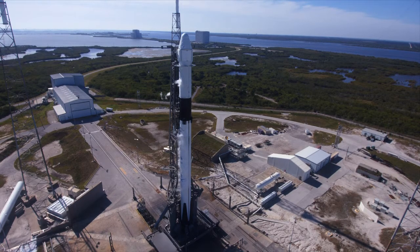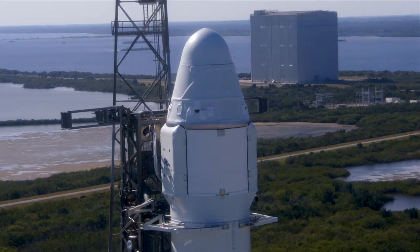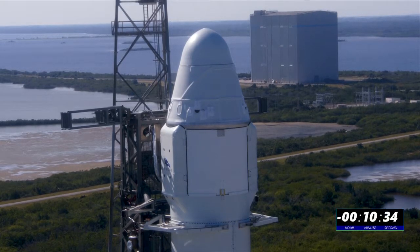I want to touch on that Dragon in particular, its capacity. You saw some of those great stats from Dan as far as the amount of things that are going up, the weight there, but volume-wise, the Dragon can carry about 25 cubic meters of research, materials, supplies, and resources. It's about 11 cubic meters in the capsule itself and 14 in the trunk. The trunk is the cylindrical portion where you see the actual Dragon logo on the side of the spacecraft.